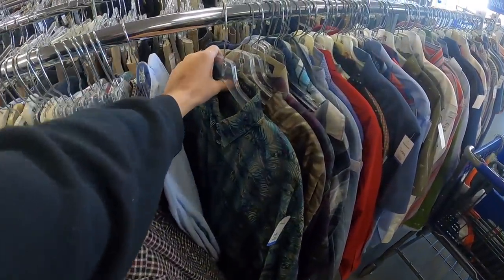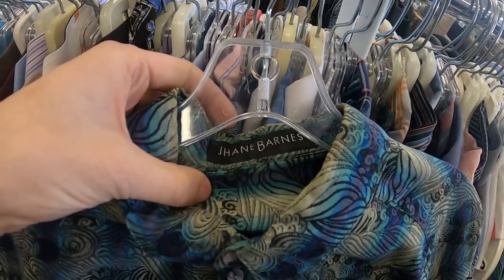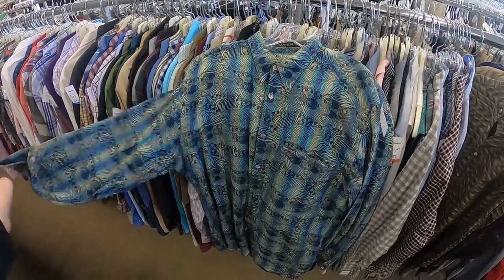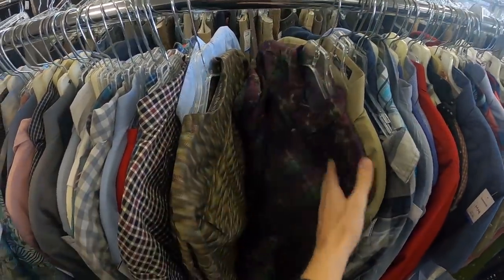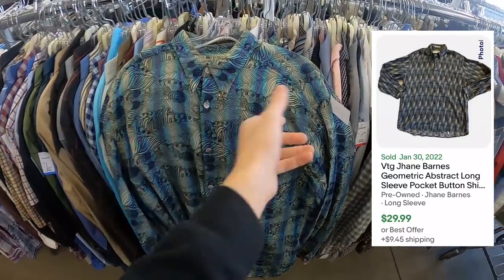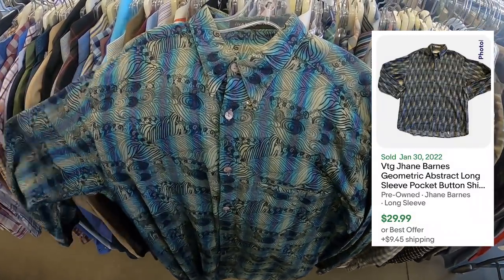Check it out. Here's a brand I've never dealt with before or even heard of before. It's called Jane Barnes. If you can see that tag right there, and all their shirts are kind of in this funky colorway. And there's this one right here, and then this purple one, which is really funky. So I decided to look them up, and they look like they're doing pretty decent, between 20 and 25 bucks. So I'm going to go ahead and take the chance at six and test out a new brand on these, because that's how you learn.